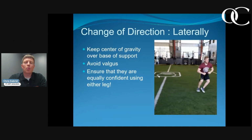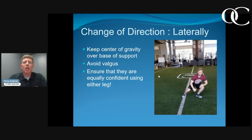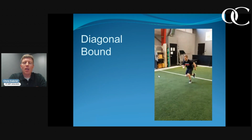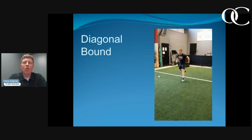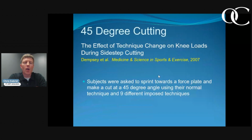This just shows some change of direction laterally, and you can see how he's leaning in the direction he wants to go, and then keeping his shins in parallel. Sorry if that video is a little jumpy. This is a diagonal bound. We're just going to ask him to drift sideways, absorb that force nice and soft, keep a nice knee flexion angle, and this will prepare us for the next item we'll work on, which is a 45-degree change of direction.